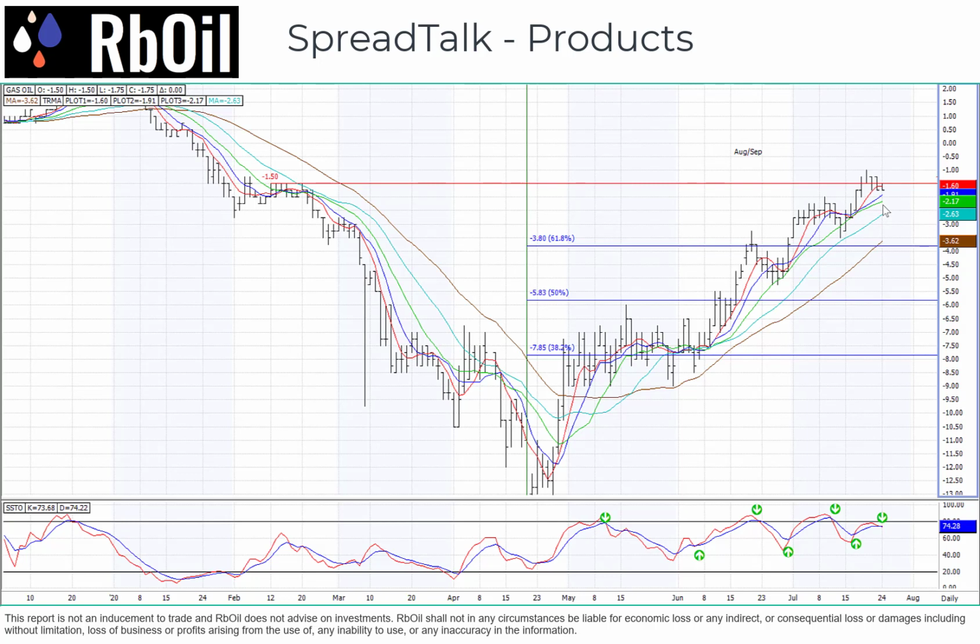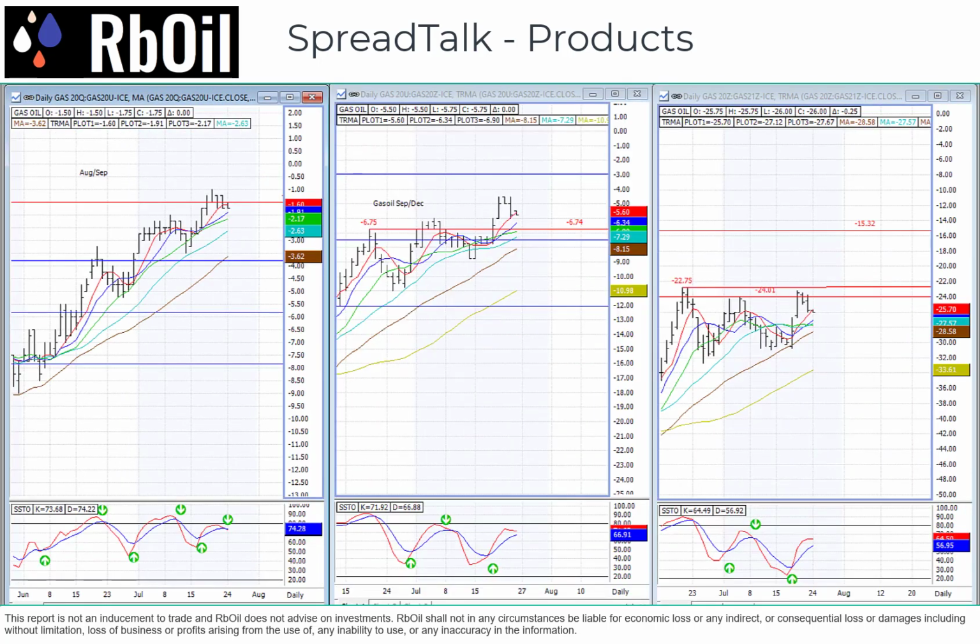No downside if we stay above or we get back above minus 150, whereupon we'd be looking at an attempt to get into backwardation. A worrying element of this is the bearishly diverging stochastic. This is a pretty reliable signal normally, and here we've got bearish divergence suggesting lower numbers. However, if we were back above minus 150, this stochastic would flip positive and negate those concerns.